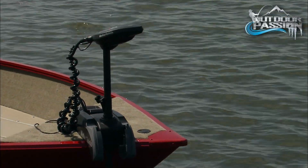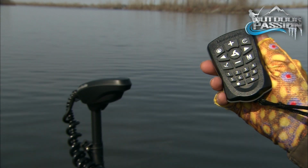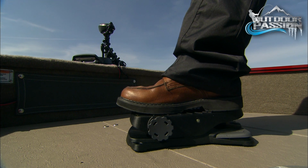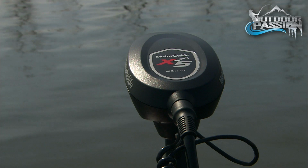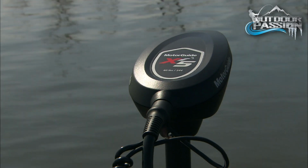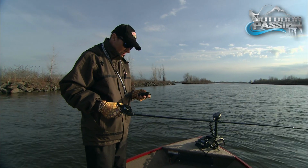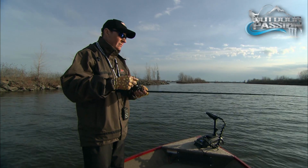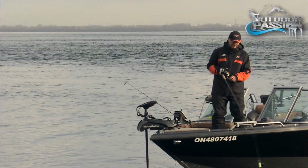Well, it's the new Motor Guide Xi5 smart electric motor. You have a wireless remote control and also a wireless foot pedal. So from anywhere in the boat, you can control this motor. So you have very advanced features like the GPS pinpoint system with the anchor mode. So you just tell your smart motor that you want to stay in that GPS coordinate and it will keep you there, compensating for the current and the wind.